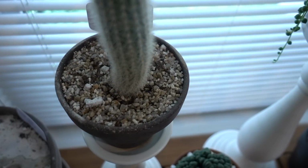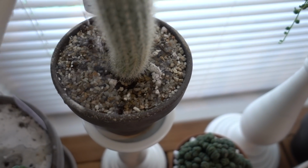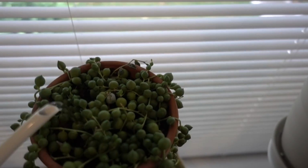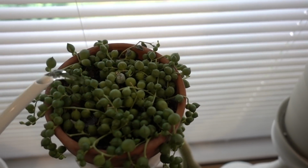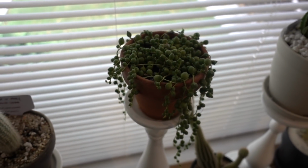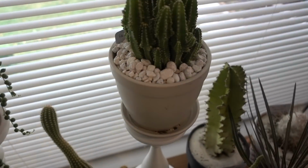Okay, this is a different kind of rock that I had, which is also really pretty. It's almost like a pebble. This was dry. Oh, I hate watering my string of pearls. It scares me. That's all you get. I know I should water it thoroughly, but this is what I've been doing and it's been growing, guys, so don't judge.